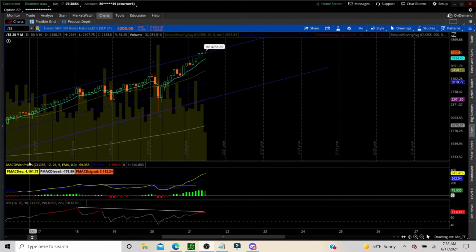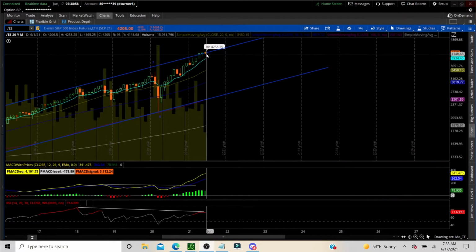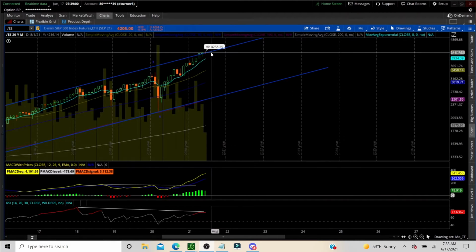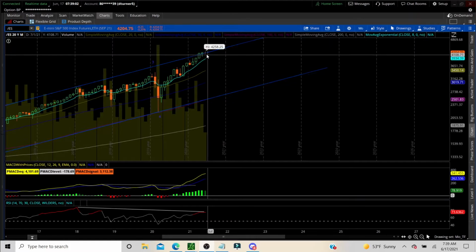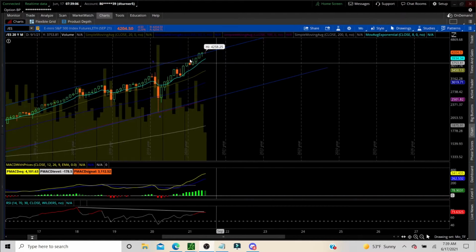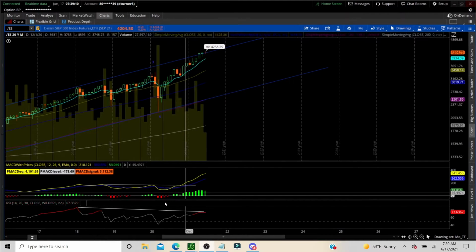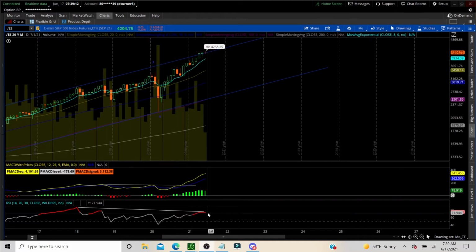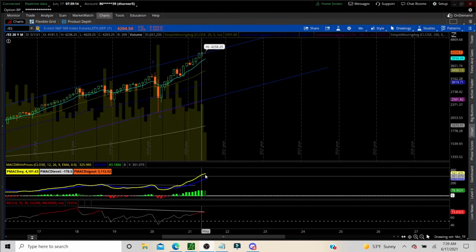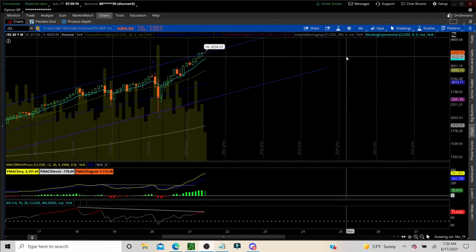Yes, on the monthly, we have a red, little tiny range, but we have a red candle now. I guess we're up here at the top of the channel. I don't really consider that resistance, but it is just a good guideline for us. So we may be a little bit extended. We have divergence on the RSI. MACD is starting to actually curl. This thing has been straight up for so long. So let's keep an eye on that.